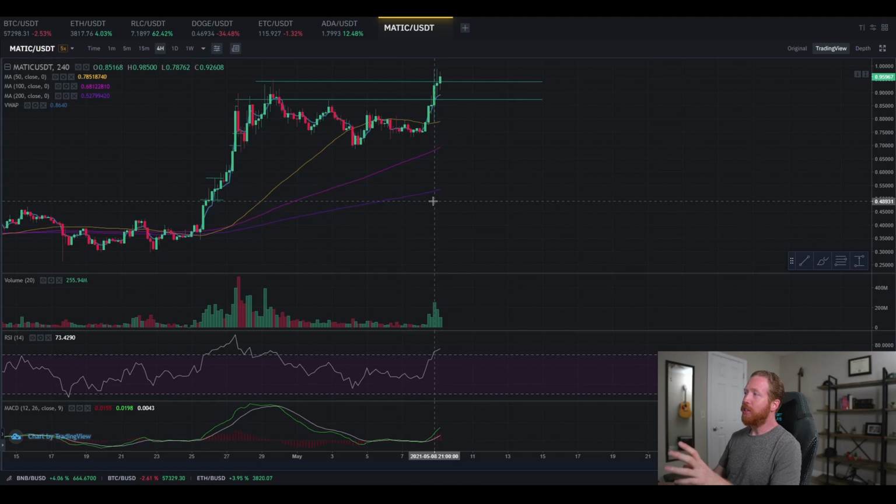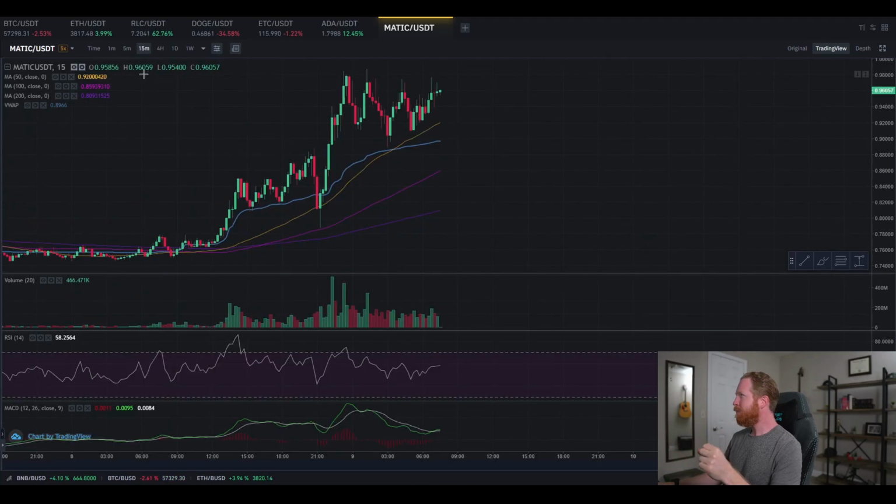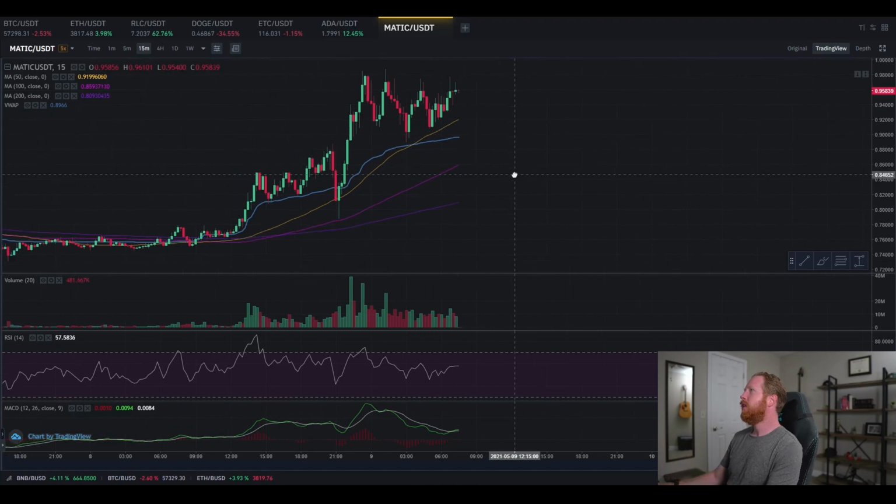Anyways, that's what we can see here for the 4-hour chart. Nothing else much to extract. So let's go ahead and look at the 15 and see what's going on here.